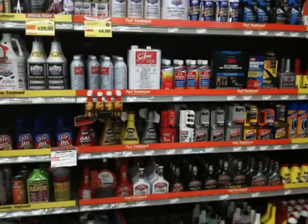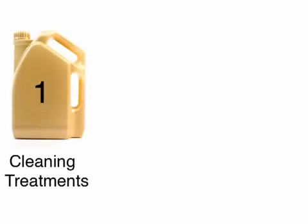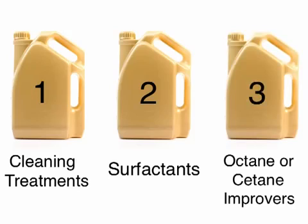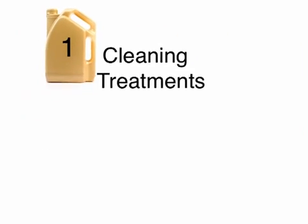For years, the fuel additive industry has attempted to remedy these problems with a variety of approaches. They fall into 3 main categories: cleaning treatments, surfactants, and octane or cetane improvers. Let's quickly go through each one and look at their strengths and weaknesses.